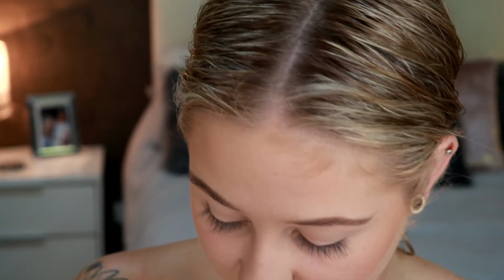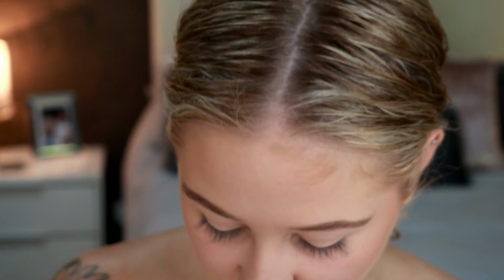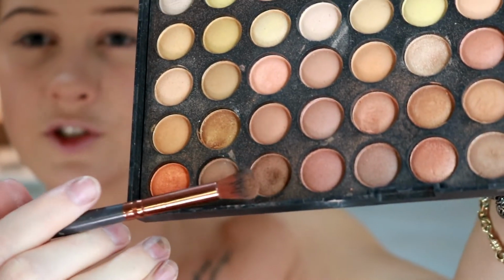Okay, so moving on to the eyes. For an everyday makeup look, depending on how I'm feeling in the morning, generally I don't do anything too crazy. Sometimes I just get my bronzer and do a light blend over. Other times I get a big fluffy brush and a dark brown tone, and just do a little bit of shadowing with that tone just there. I'll zoom you guys in so you can see a little better.